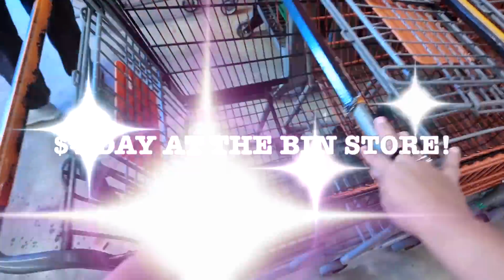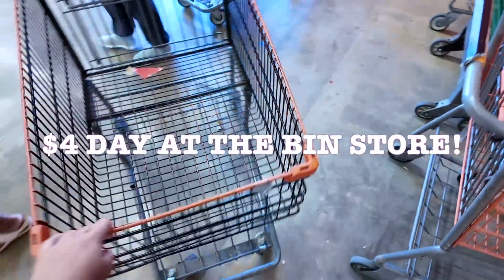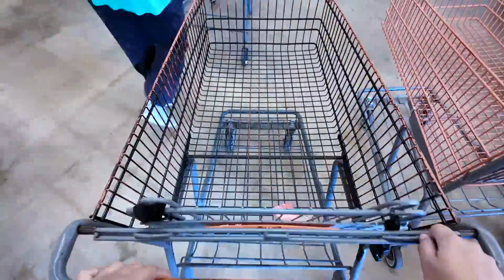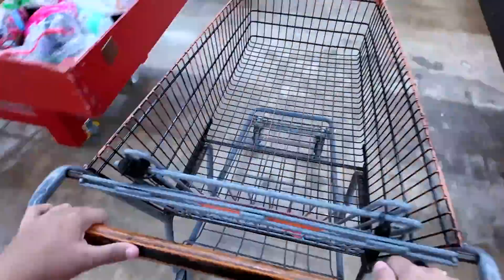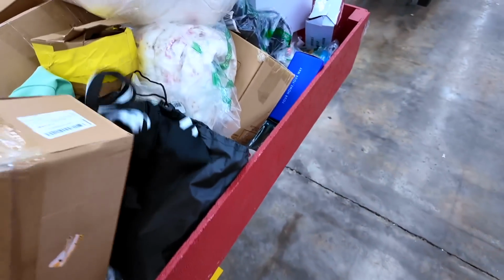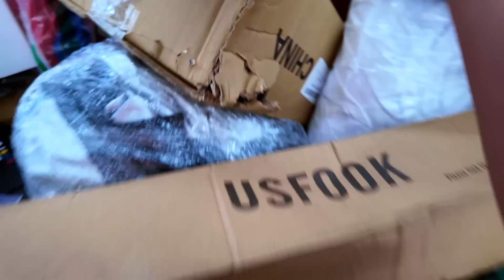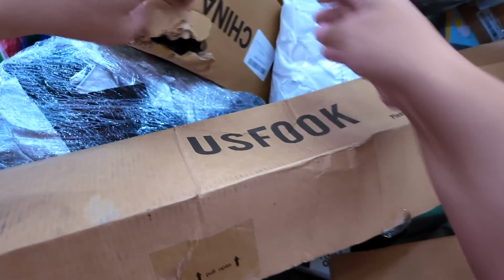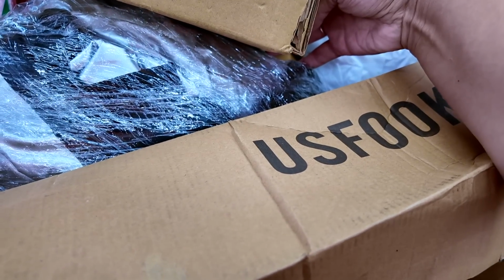Today I wanted to take you along with me to $4 day at my favorite bin store and let you know some of the best finds of the day and how much I sold them for on Facebook within a week. So everything that I sourced at Black Friday deals this particular week was sold on Facebook. Sometimes I will find little things here and there that I think would be good for eBay, but this week, everything went on Facebook.